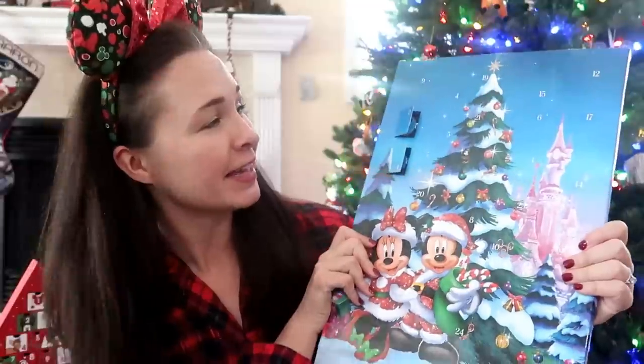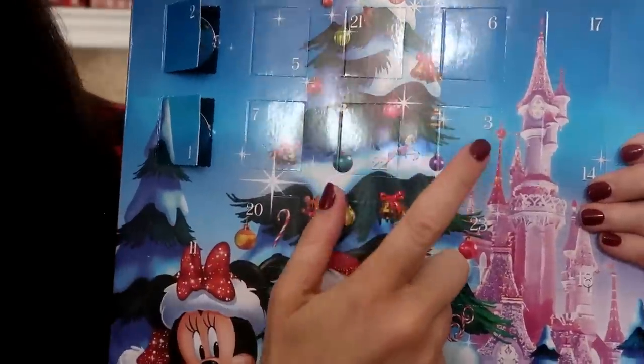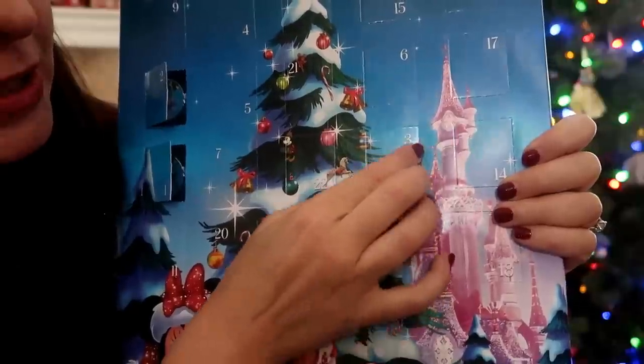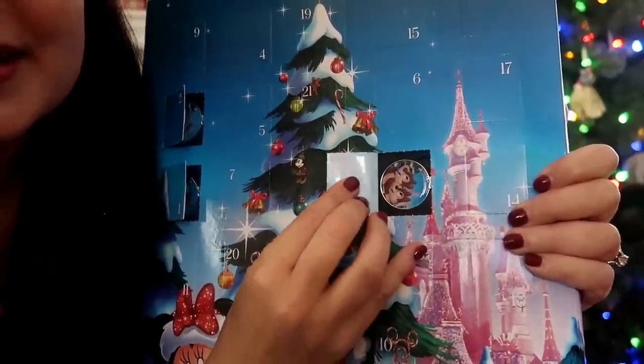It's time to open my Disney pin advent calendars for day 3 of Vlogmas. So I'm gonna start with my Disneyland Paris advent calendar. And I'm looking around on here and I'm having a tricky time finding day 3. Oh, here it is, kind of next to the castle and on the Christmas tree here. Let me punch this little door open and see who is inside.